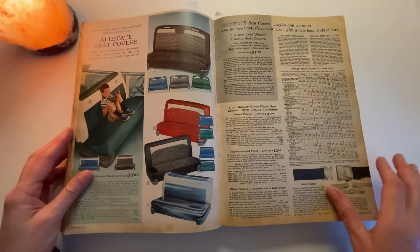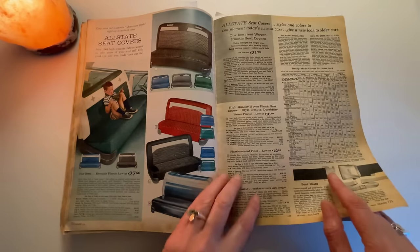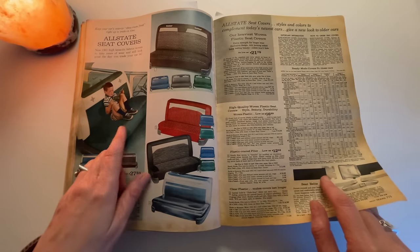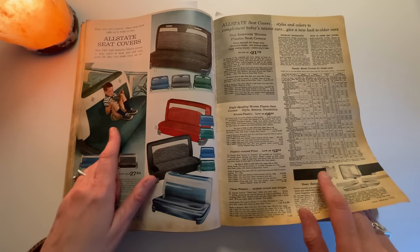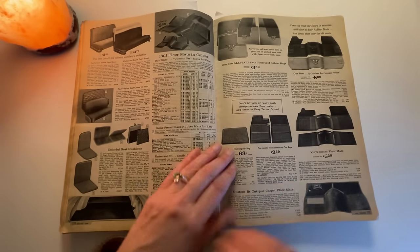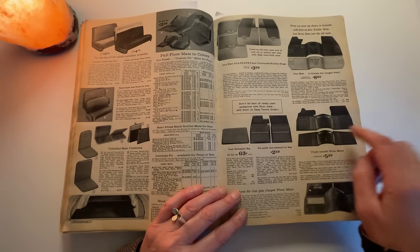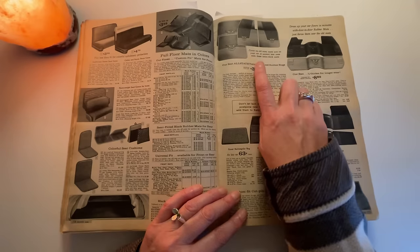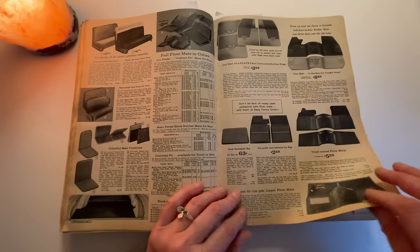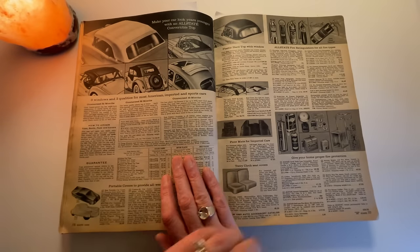Ooh, Allstate seat cover. Look how cool that red one is. Love it. That'd be nice if you had a child or a dog. Or a child and a dog. Ooh, look at these floor mats. I don't remember them having those back then. Are these like rubber? I guess so. I love rubber floor mats, man. So good.